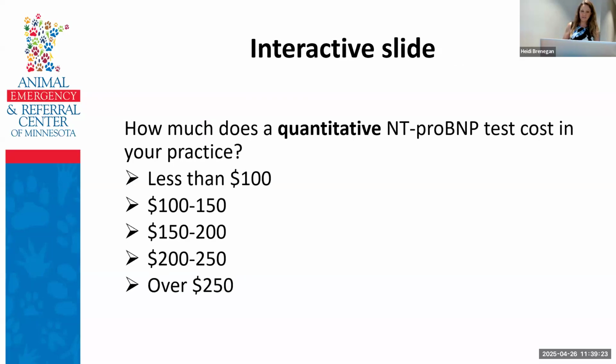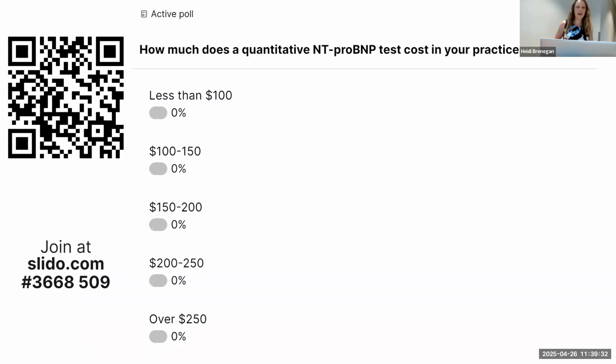So for our next slide, and this one's supposed to be interactive, so should there be a QR code, Heidi? Okay. Sure. Here we go. Yay. Okay, good. All right.